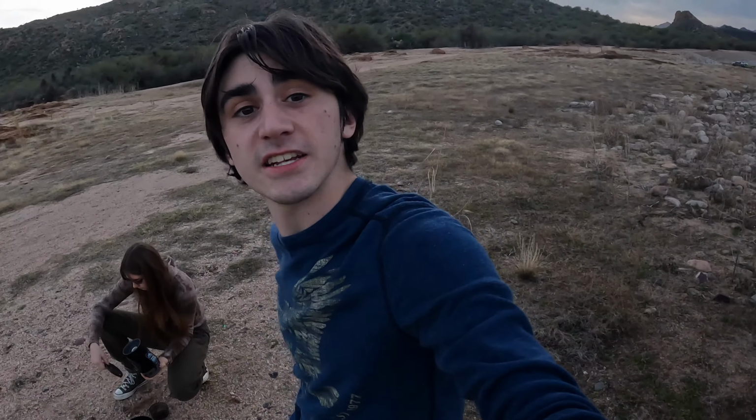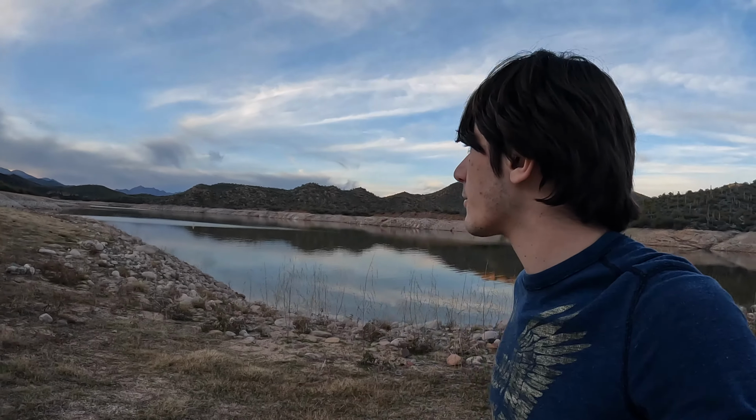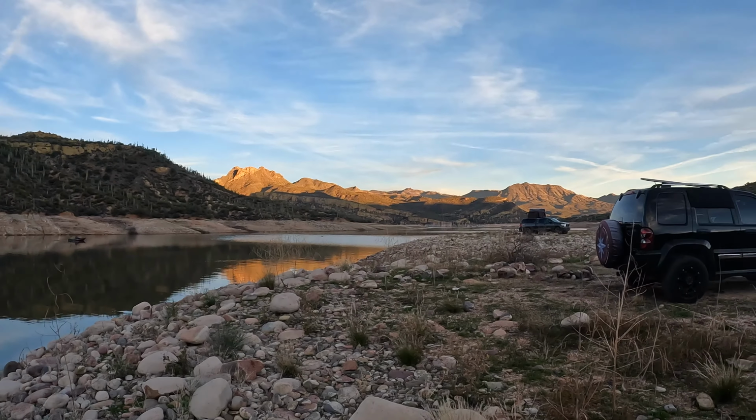Alrighty, we just landed the drone. Now we're out here. I have to use the bathroom really bad. So I'm gonna go find a good place to, it's gorgeous, look at this. This is our campsite tonight, right here.